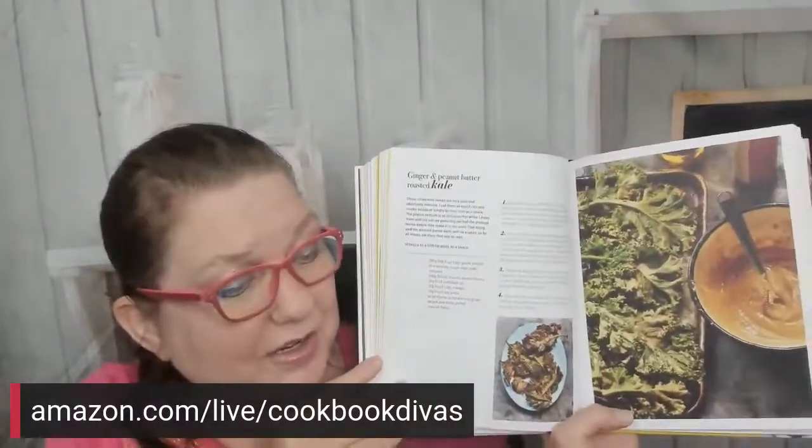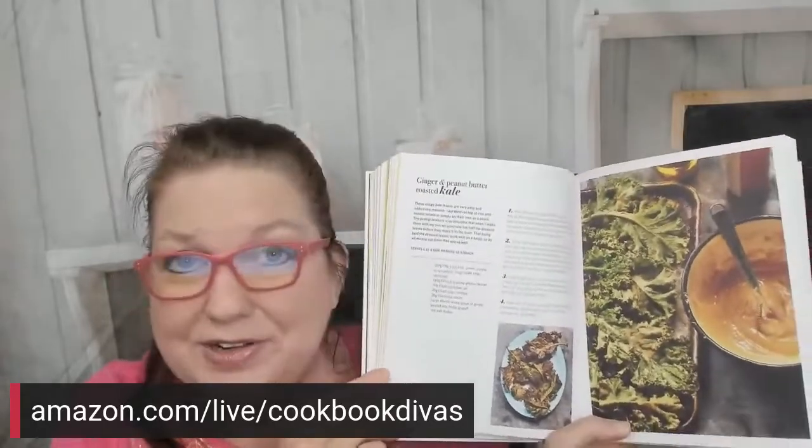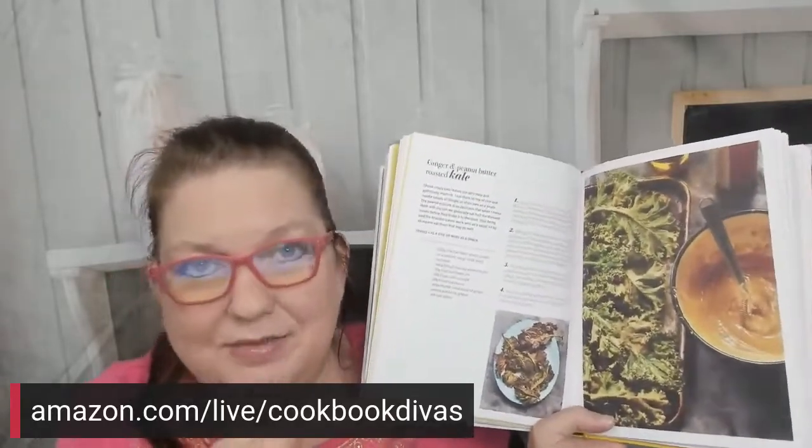Do we have anyone here who goes out of their way to eat kale? I am not one of them. But at a restaurant, if I order a salad that has kale in it, I'll eat it. But the texture hurts my mouth.